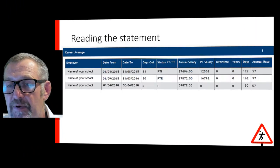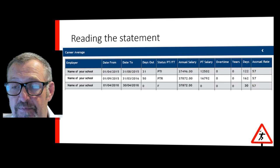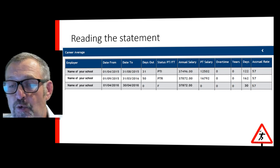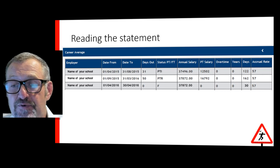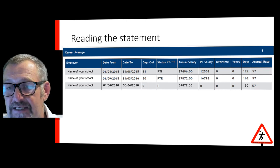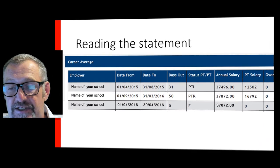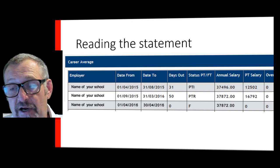But of course, our pay doesn't normally come to us in daily amounts. Most teachers are paid monthly, whether they're full-time, regular part-time, or irregular part-time. And the statement doesn't always break this down by months either, though the most recent parts of the statement do have the month-by-month details. This mock-up of the statement has a line for the main types of employment, and we can see this in the status PT, FT column, where there are 3 different codes being used.